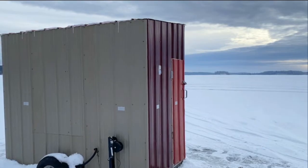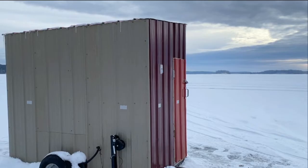I also brought my regular fishing gear in case I'm not seeing northerns and I'm seeing other species of fish. I can also fish for them. So, to the lake. This is the spear house that I'll be using today.